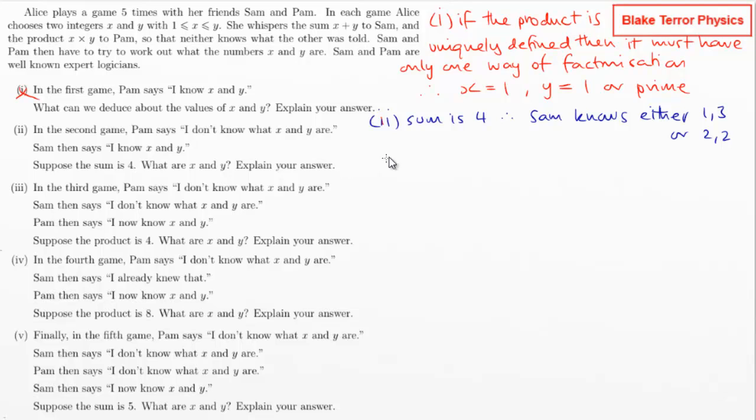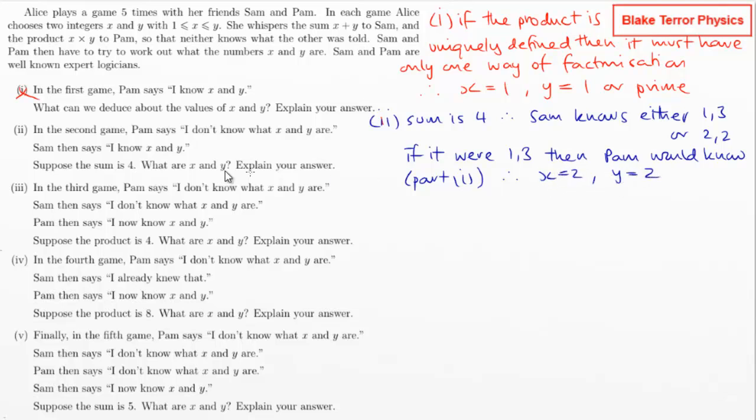If it was, oh right, we got a 1 and a prime. So if it were 1, 3, then Pam would know, because that is what we had in part I. Therefore, x equals 2, y equals 2. Okay, that's good. In the third game, Pam says, I don't know. Sam says, I don't know. Pam then says, I know. Suppose the product is 4. What are x and y?